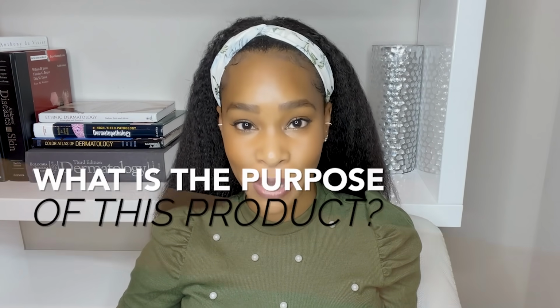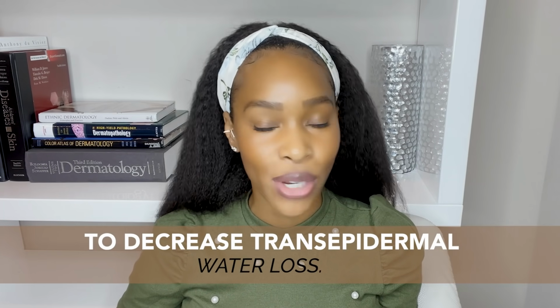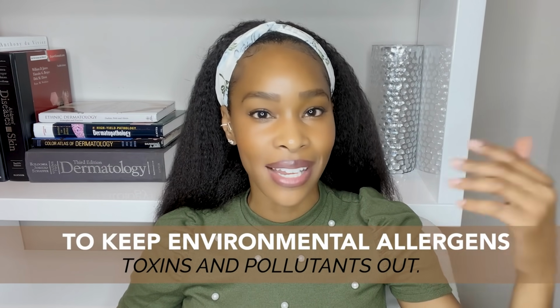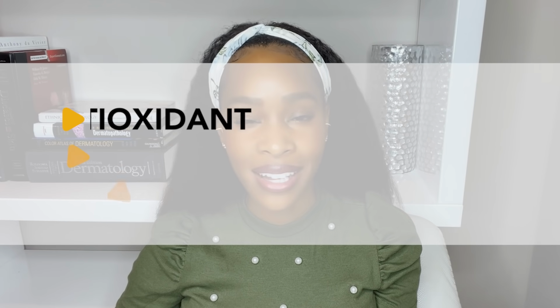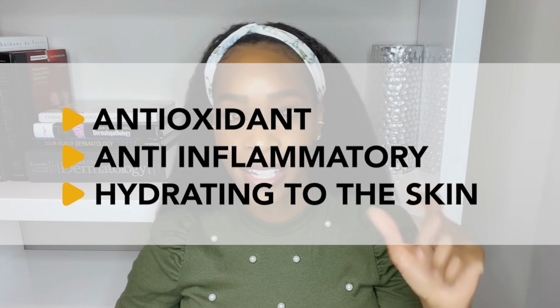The purpose of this product is to help our skin hold on to water, to decrease transepidermal water loss, to keep environmental allergens and toxins and pollutants out, and to allow our ceramides to have more building blocks. It's also anti-inflammatory, it's an antioxidant, and it's hydrating to the skin.